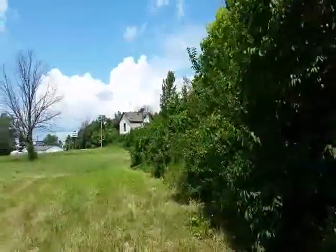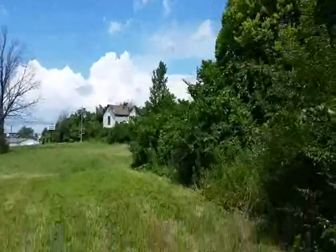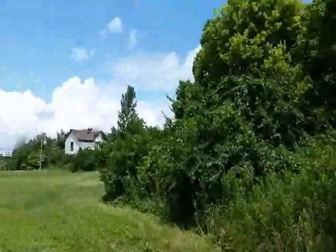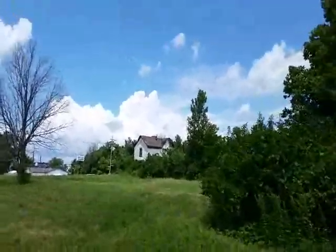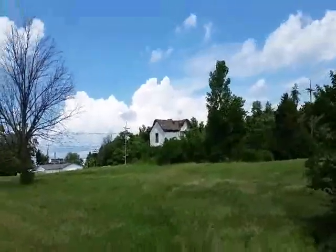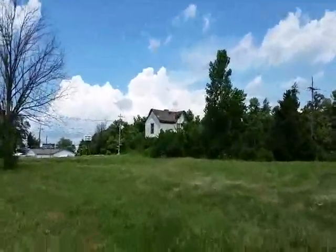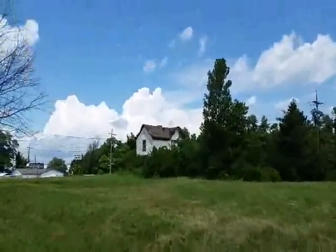This is an abandoned house in northern Kentucky. I guess that sign over there kind of gives away the position, but I guess it doesn't matter because this house is not isolated or anything like that. It is right next to a busy, busy road right here in northern Kentucky.